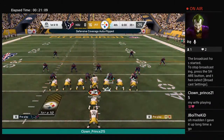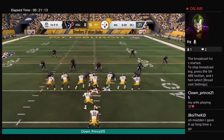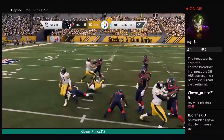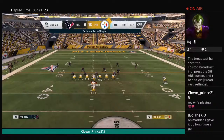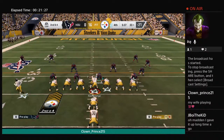Roethlisberger now 6 for 6 since coming back out of the locker room. It's 1st and 10. On 1st and 10 is counter. It's a 6-yard pickup, and it gets him to 2nd and 4. Now, I think we can get used to seeing more of that in this 4th quarter, especially if they're having success on the ground like they did there.